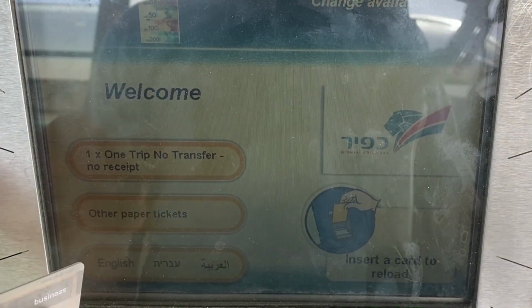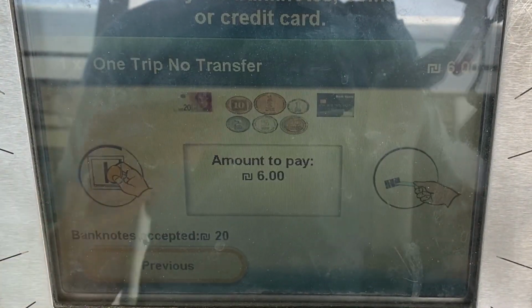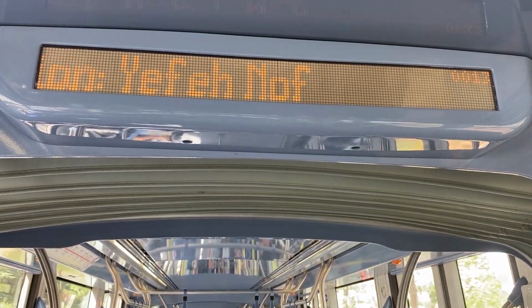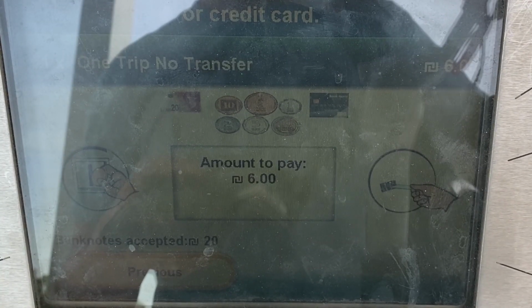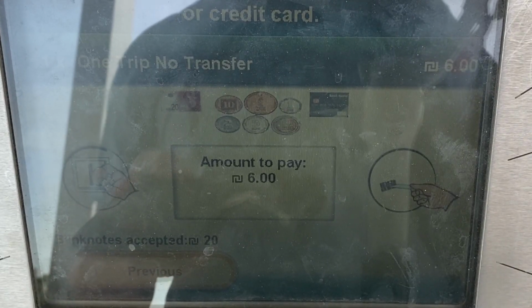You have to buy your ticket in the station and then validate it once you are actually on the train. The displays on the ticket machines and inside the trains are also in English. A regular train ticket costs 6 shekels, which is good for one ride only. That's about $2. You can pay with bills and coins, but just for the sake of this video, I will try to buy a ticket with my German credit card to see if it works. It did.